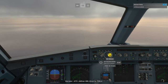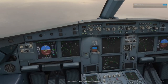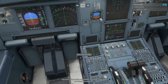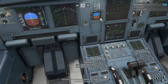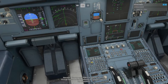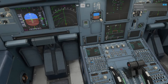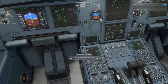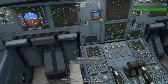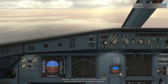Jetliner 488, direct to Tebla. Direct Tebla, Jetliner 488. Press Direct on the FMGC and enter Tebla as our direct to waypoint. You can type Tebla in directly or scroll through the list to find it, pressing Insert. This cuts out most of the arrival and gives us a better idea of our distance remaining.